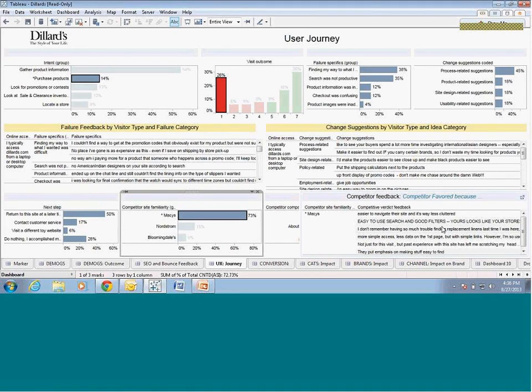Easy to use search and good filters. We talked about filters earlier. When users are faced with a product selection of 500 products, they don't want to have to scroll through page after page to find what they're looking for. They want left-hand navigation with filters based on size, color, brand, and type. I don't remember having so much trouble finding replacement linens last time I was here. Another great indication that maybe they've made changes to the site recently that did not work well. More simple access, less data on the first page. Again, another indication that the home page is too cluttered. Simple links.